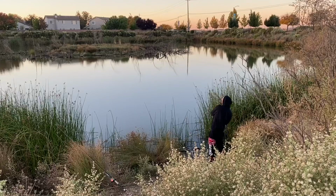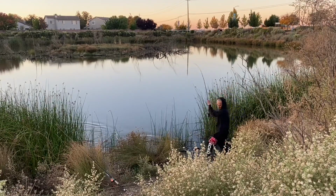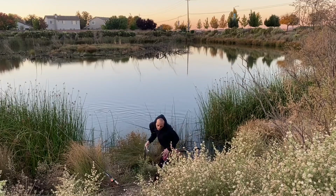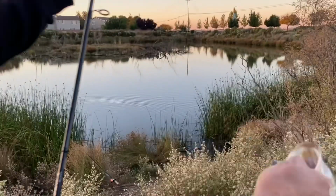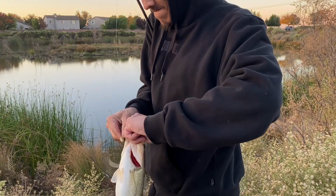There you have it, once again catching some fish over and over and over again from the bank all year. In the winter, it serves me well. I'm able to catch fish from the bank.